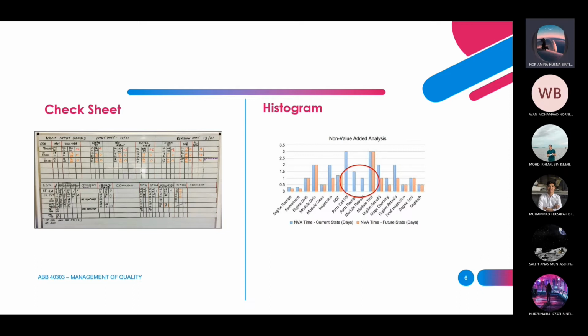Okay, the first one is the check sheet. Basically, a check sheet is a structured, prepared form for collecting and analyzing data. This is a generic data collection and analysis tool that can be adapted for a wide variety of purposes and is considered one of the 7 basic quality tools.